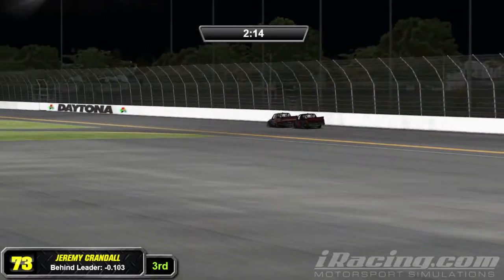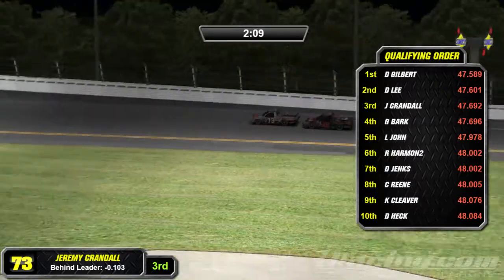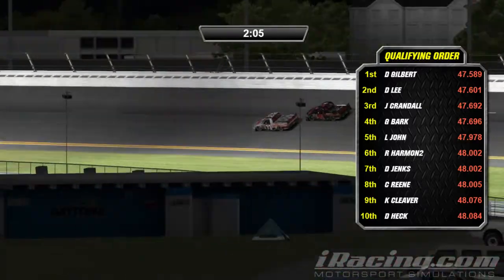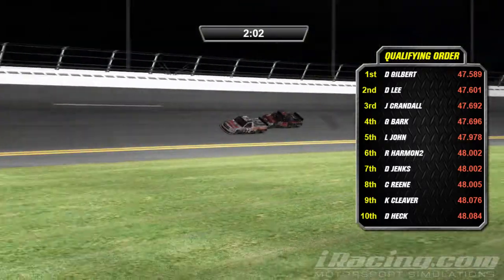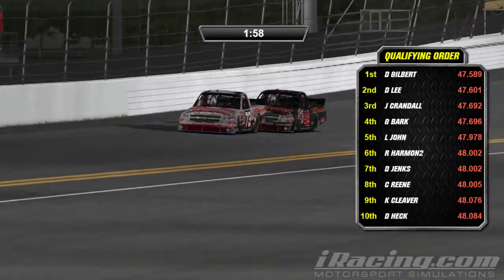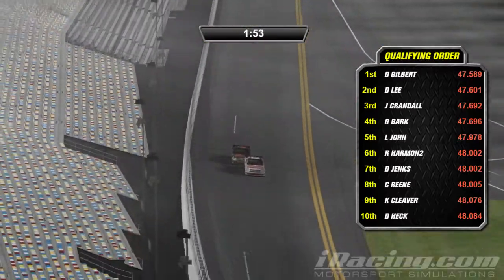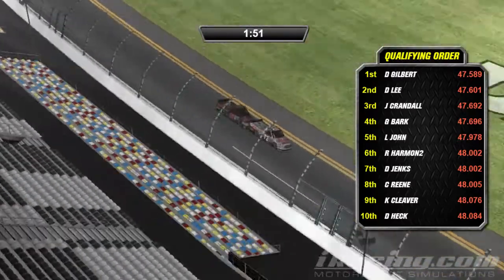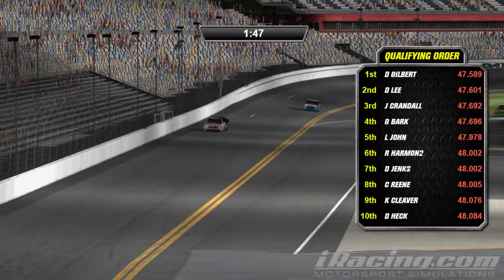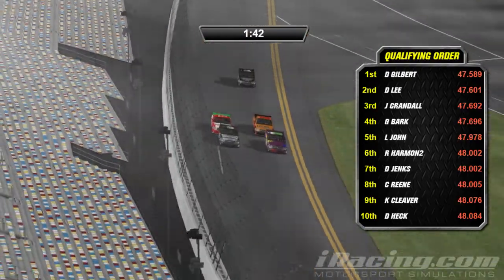Checking the qualifying times, looks like Dean Heck has bounced himself into the top 10 in 10th spot. Looks like he's out there working with the 69. Let's check out the 28. Howl, Colorado.org, Chevy Silverado. Don't know what that is. I think it has something to do with wolves in Colorado, but I'll have to go look that up.